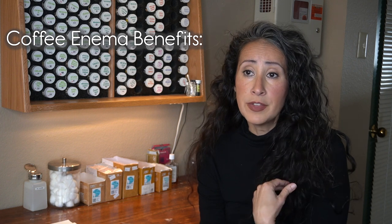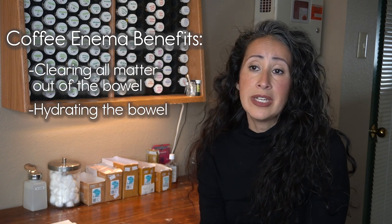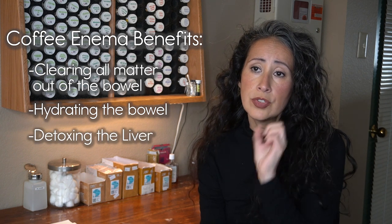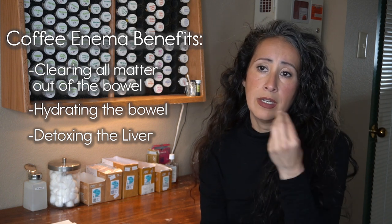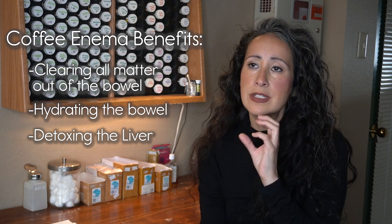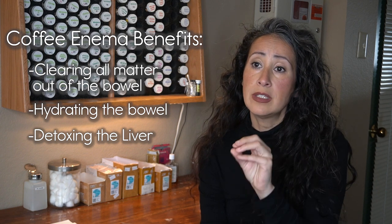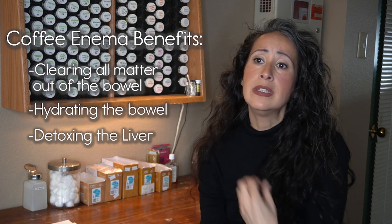Yeah, so coffee enemas have been around for a very long time, and I guess we can get into the history another time. Coffee enemas are great for clearing all of the matter out of the bowel, also hydrating the bowel, and also helps the liver detox. So the caffeine stimulates the liver to release bile and toxins very differently than if you were to take a pill to help detox the liver. It's very much more a direct route to stimulate the gallbladder and the liver so that it will dump all those toxins that it needs to into the bowel.